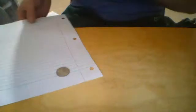I'll be able to pull the sheet without moving the coin very much. Yeah, as you can see, the coin moved very little. I would just say a few millimeters. I'll do it one more time. Again, it just moved very little, just a few millimeters. Now I'm going to try the 10-pound dumbbell.